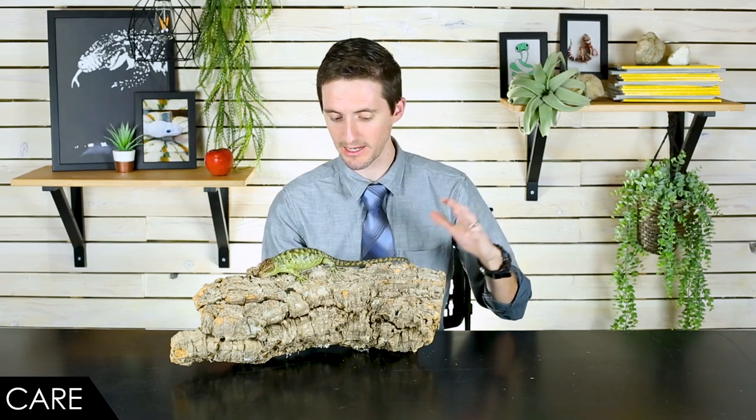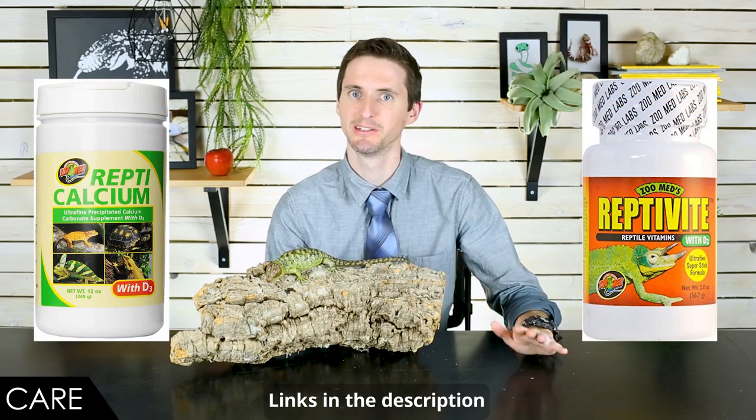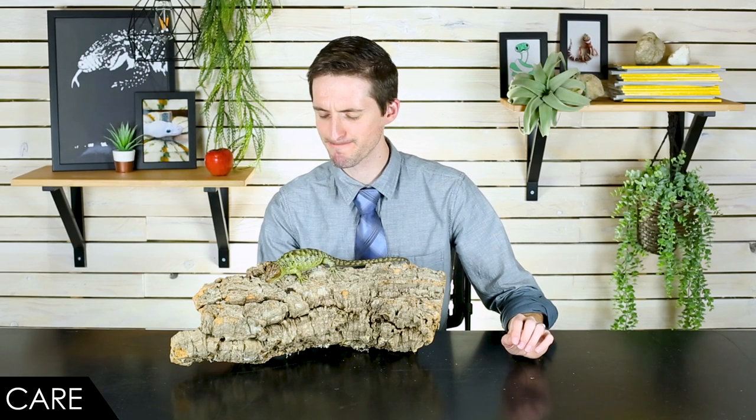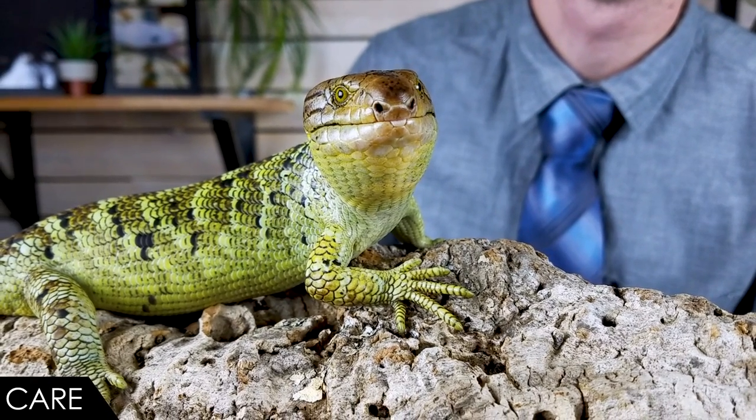They will also eat some eggs, and I would add on top of the diet for them, for sure, vitamin and calcium supplements. So these are going to be things that'll be really important for your skink. These guys are frequent and, as I understand it, aromatically distinct defecators, in that they poop often and it has a weird smell. So that is definitely something to keep in mind.